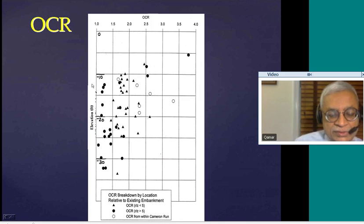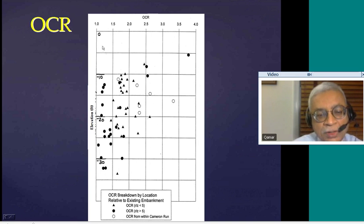This is a plot of the over-consolidation ratio, which I'm sure you have been exposed to, since I understand these are your third and fourth year students. You have had some course in soil mechanics. So the over-consolidation ratio is the ratio of the past pressure the soil has seen compared to the existing pressure.